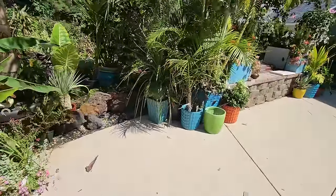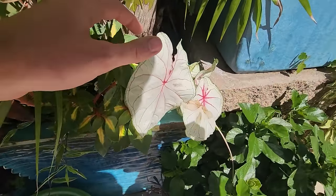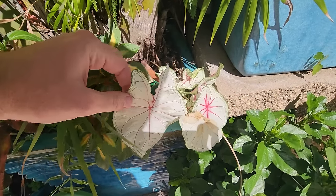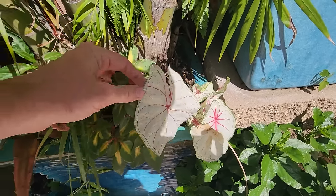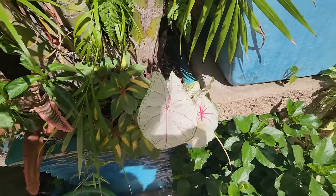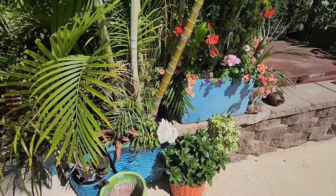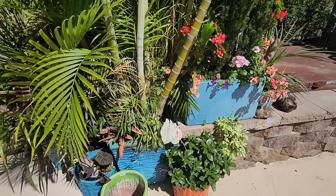And this one over here, which I believe is a radiant caladium, it's been in this pot for years. I know, it's very tiny. I think this whole container just needs a fresh mix of soil in it. But this gets a ton of sun. There's a lot of light right there. So you have to take that red for sun, white for shade thing with a grain of salt.